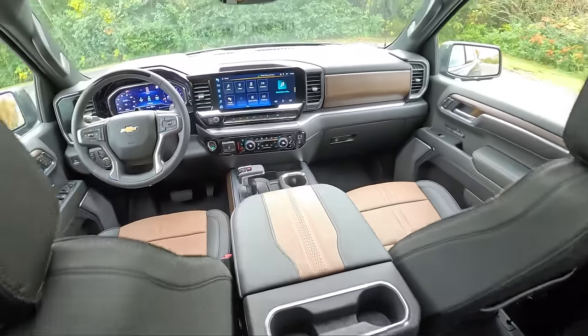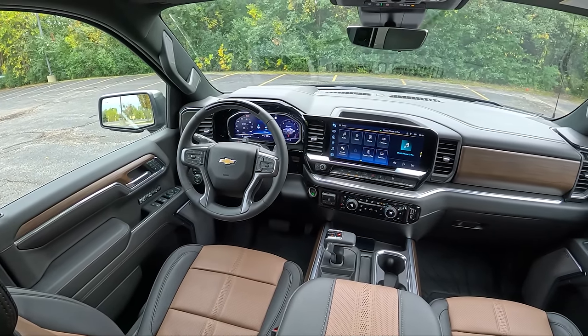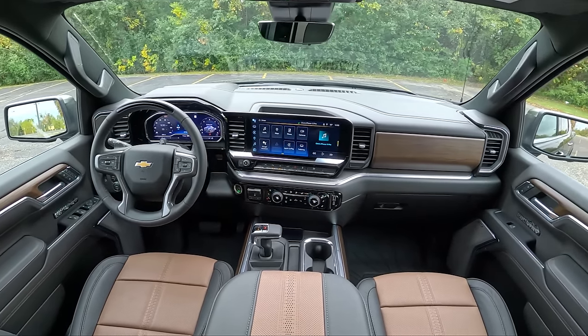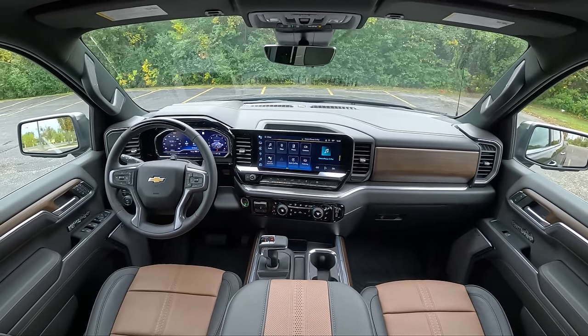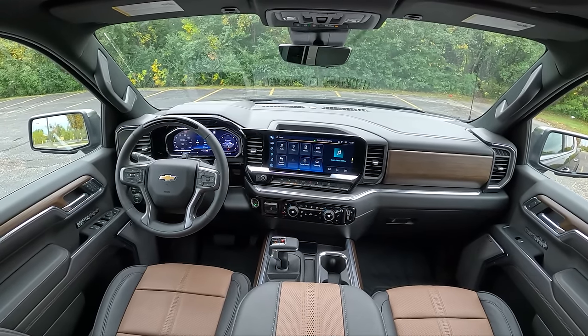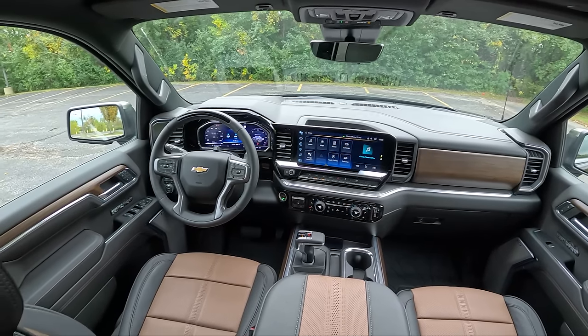Heated seats. Super simple and easy to use controls all throughout. The infotainment is fast. The Bose sound system sounds fantastic. I like the design in here. Everything seems to work well. This has Google built in, wireless CarPlay, wireless Android Auto.